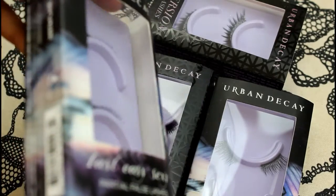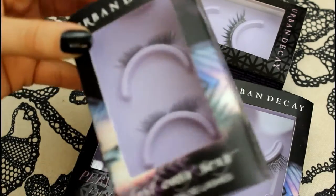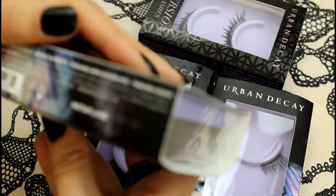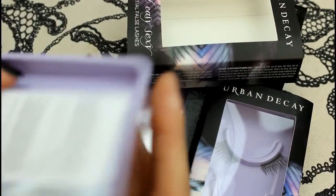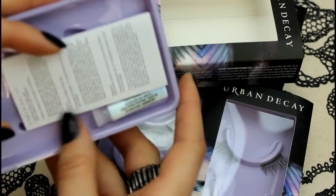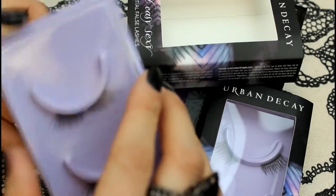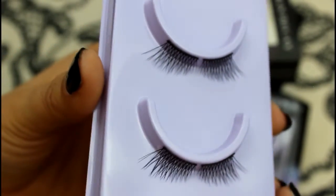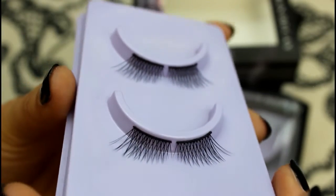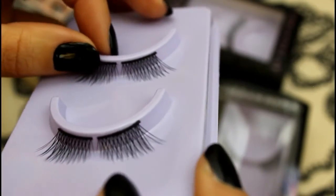But this is this style. These are half lashes or partial falsies, as it says. And this is the style Insta Flare. Oh, and I didn't really notice this, but it actually comes with its own little lash glue and instructions back there, so that's kind of cool. And here's what these look like up close. And these ones look really nice.